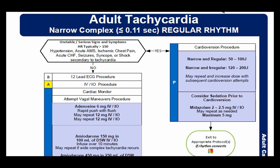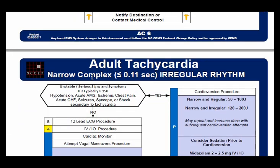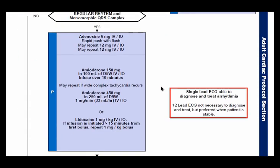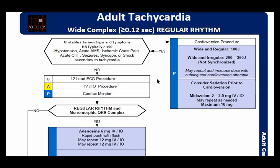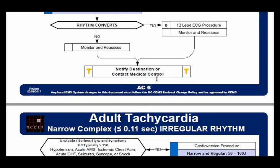Next item is AC6. This is the adult tachycardia narrow complex algorithm. This is somewhat complicated from the standpoint that you've got the narrow complex regular rhythm branch here, and then you get into the AC6 narrow complex irregular rhythm. As you go down further into AC7, you can see that you're in the adult tachycardia wide complex regular rhythm, and then you move into the wide complex irregular rhythm.